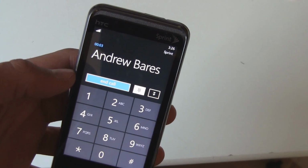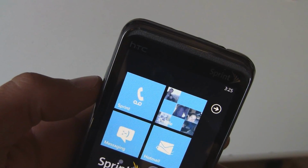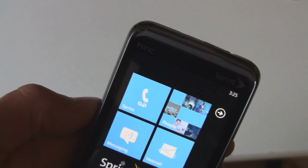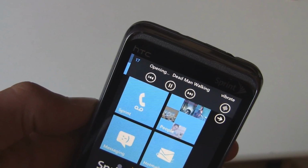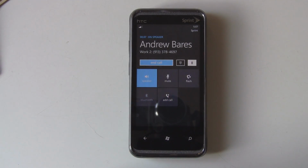Calls sound pretty good on the HTC Arrive, and the earpiece is set at a higher volume than the HD7, which is excellent since the HD7 was pretty quiet to hear. The speakerphone also works really well on the HTC Arrive.